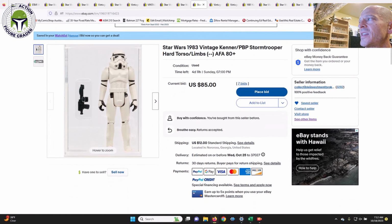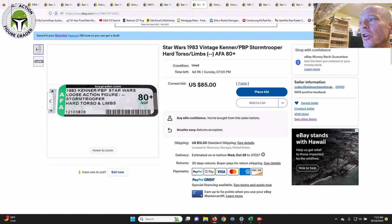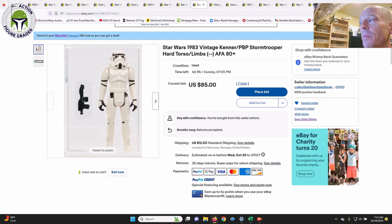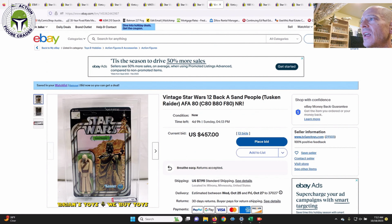And then CIB also has a Spanish PBP Stormtrooper graded AFA 80+. This one has the hard torso and limbs, archival case, brand new case style. Yes, please. I would like to buy this myself, but I'm going to send it out to you guys. I want one of y'all to buy it. Right now it's at $85. And again, that one ends Sunday evening.